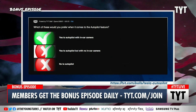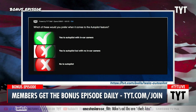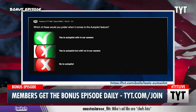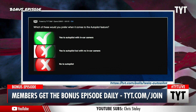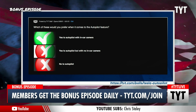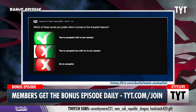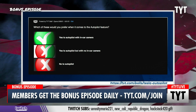All right, well, we did a fun poll on this. So tyt.com/polls, let's put that up. So which of these would you prefer when it comes to the autopilot feature? Yes to autopilot with an in-car camera, that's what it is right now in the Teslas, in those brands that Jayar mentioned. Yes to an autopilot, but with no in-car camera. Now you could say, hey, look, that's more dangerous, right? Because they can't check to see if you're sleeping in the back, but at least you get autopilot. Or no to autopilot. Look, I'm old school, okay? So I'm gonna say no to autopilot.